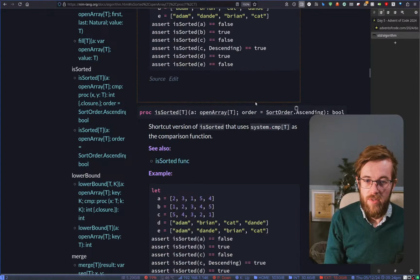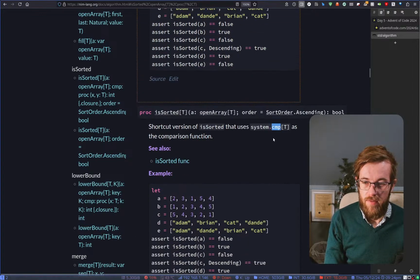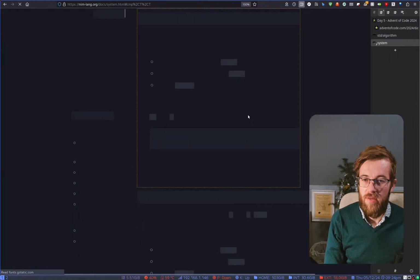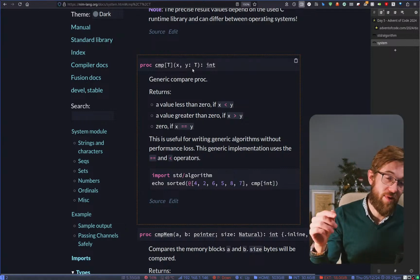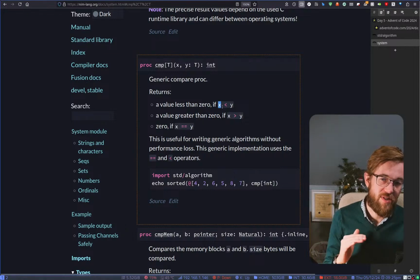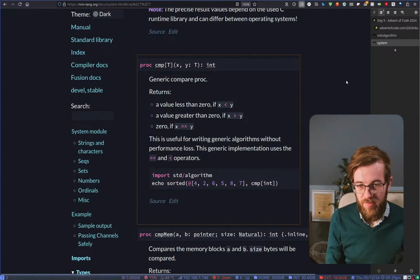And we want to look at system cmp as well, just to see what it does. I've just Googled these before, I didn't look into this. They just pop up in my history because I've visited these pages before. So yeah, a value less than 0 if x is smaller than y. And if we are sorting in ascending order, which is the default, we can use this to say that if the number on the left is smaller, then we can return some value less than 0.